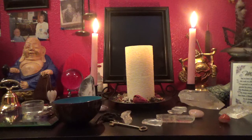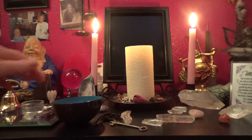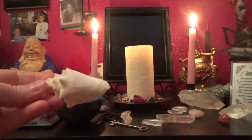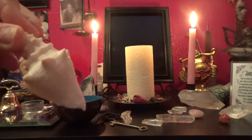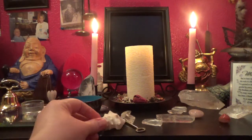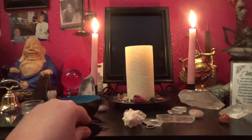But I do have another altar that I use for different things. And I like to incorporate things that have some type of meaning to me, or something that just feels right. And that could be anything from cards to shells, which I have right here. This actually came from the Bahamas, from my last trip there not too long ago, which I know you've seen a video of. That actually came from there.